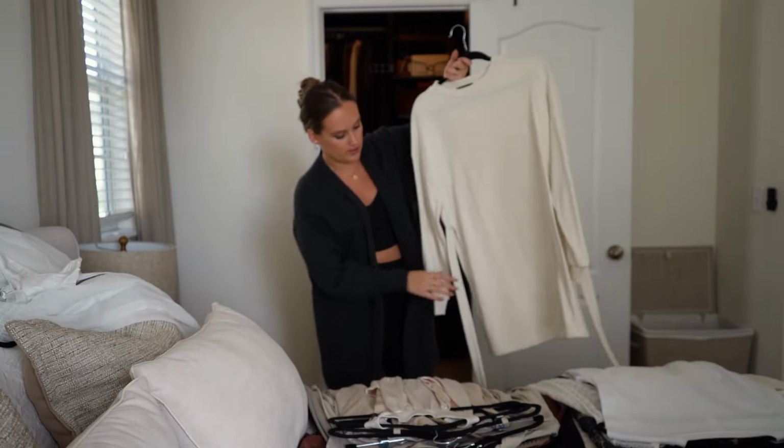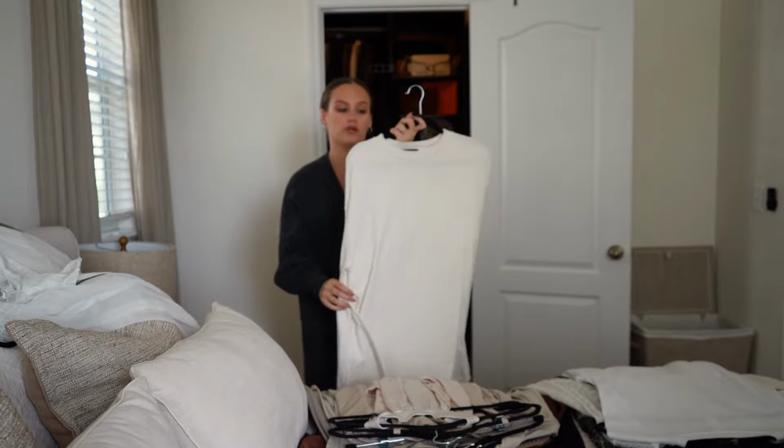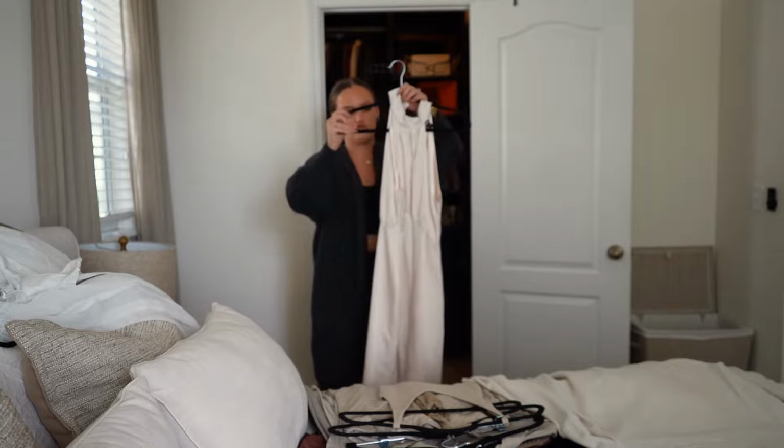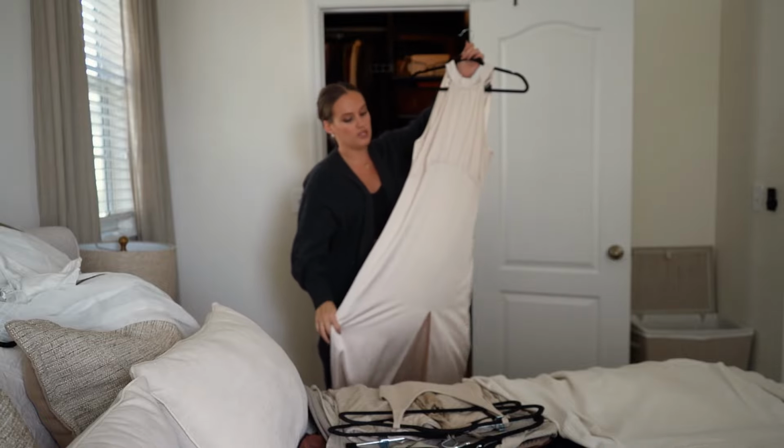This is a sweater dress with a little tie belt. I do like this for the wintertime, so I'm probably gonna hold on to this for holiday events. This is my dress rehearsal dress for my wedding. I'm definitely holding on to this one.